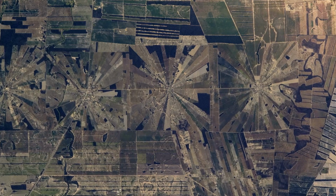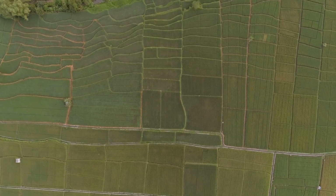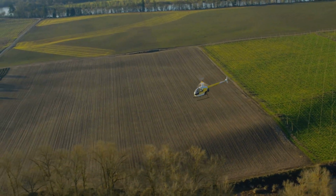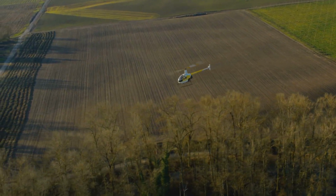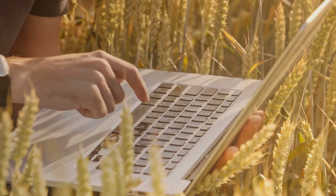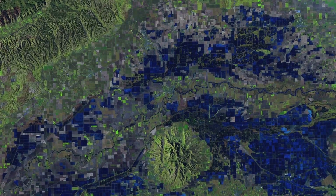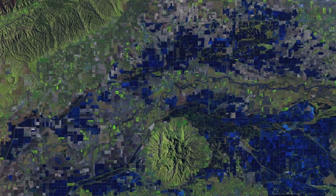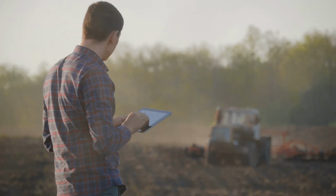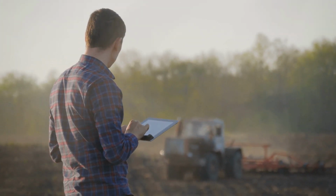Section 8. AI and space technology. A stellar combination for agriculture. Remember those satellites we talked about earlier? They're not just providing weather forecasts, they're also collecting valuable data about our planet, including our farmland. And that's where AI comes in. Artificial intelligence is like giving a brain to all that data. AI algorithms can analyze satellite images to monitor crop health, identify pests and diseases, and even predict yields. This information helps farmers make better decisions about irrigation, fertilization, and pest control.